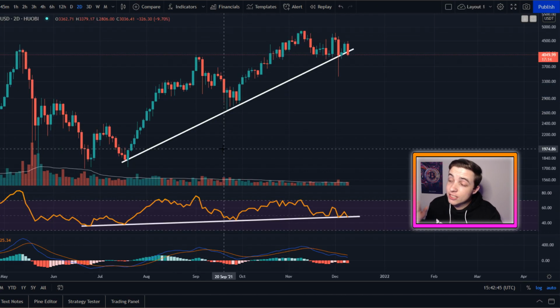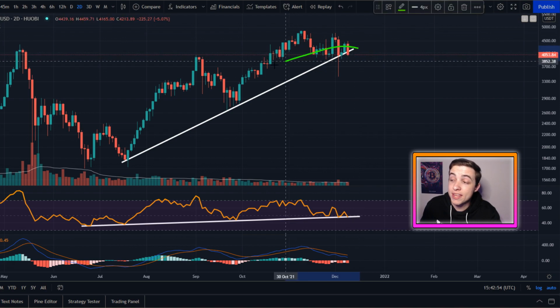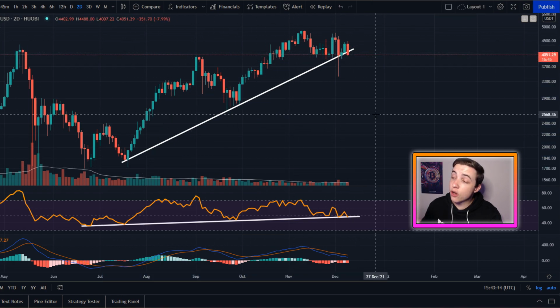And now zooming out to the 2-day time frame for Ethereum, you can see here that right now the price of Ethereum is beginning to potentially drop below this massive upward trending line of support at the time of filming this video, but we haven't seen a lot of confirmation just yet.